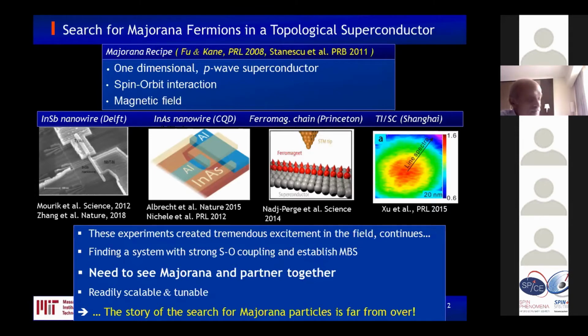Whereas in another case with the STM, we are talking about making chains of atoms on a superconductor. It's nice to show the principle of it. However, if you want to scale it up, it's a different story. Since this field is exciting and continues to show exciting results, we wanted to find a system with strong spin-orbit energy that is at the same time scalable. First of all, we have to show that this Majorana exists and then see how we can scale this up without much complication, as others have shown. That's why we got into this when Patrick approached us with this new scheme, a new platform.